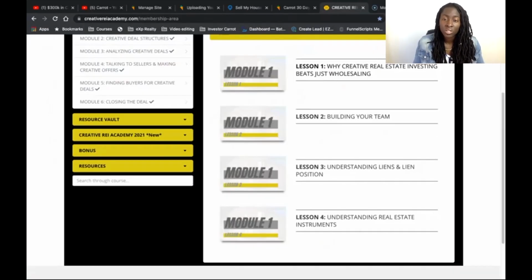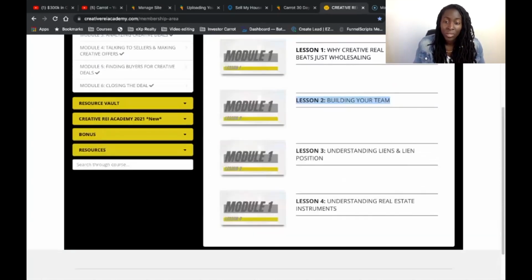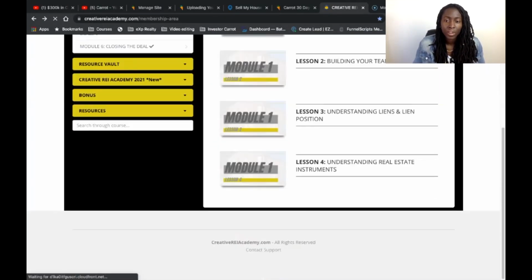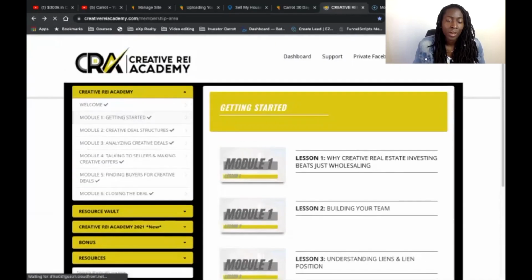So he talks about building your team because typically with creative financing strategies, the transaction is a little more complex than wholesaling. A wholesaling contract is a one-page simple contract, a couple of lines. The people you're going to need for this are a lot more. You're going to need an agent, an escrow officer, and an attorney. You're pretty much just going to have to build relationships, as you already are doing. But trust me, it's not that bad. You just have to understand who you need to talk to and build that team. Then he also talks about understanding leads, and down here, he talks about the different real estate instruments like deeds and land contracts and things like that. So that's module 1.